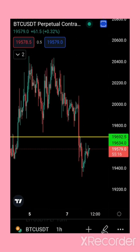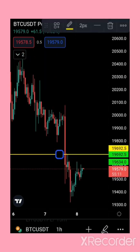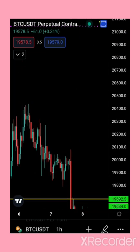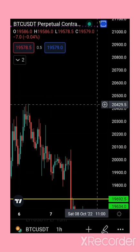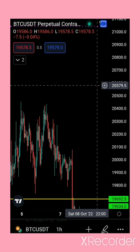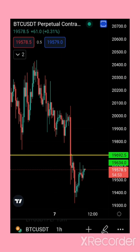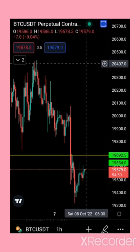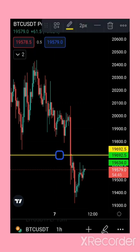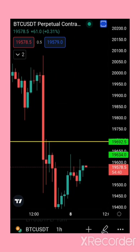I gave you your point of resistance and your point of support. Resistance, you know that we have 19.7, 19.692, 20,100 if we're able to break that, 20,500, and eventually 2,700 to 900. This whole range is full of resistance levels, but your first points would be 20,100 and 20,500, around that region. And of course 19.7, to be exact, 19.692. Those are your levels to watch for if you want to take trades.